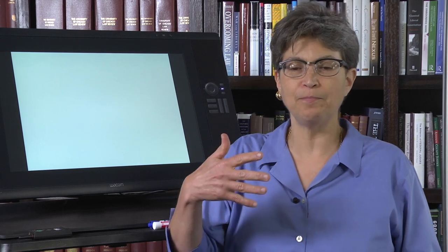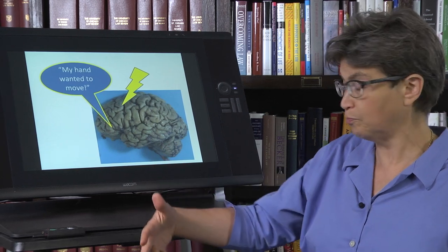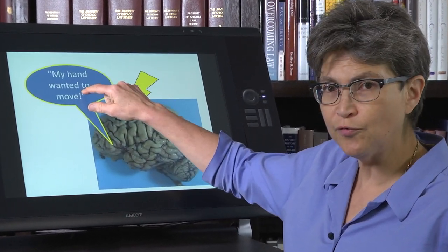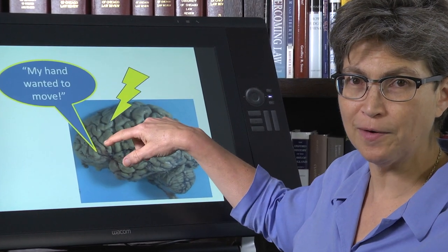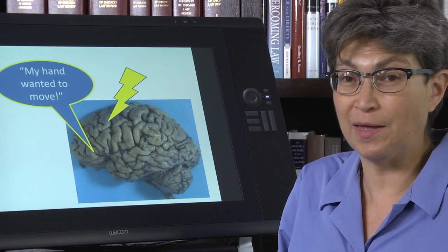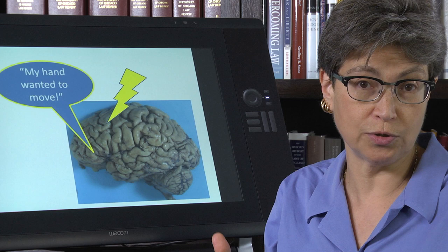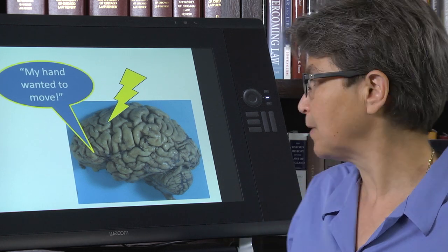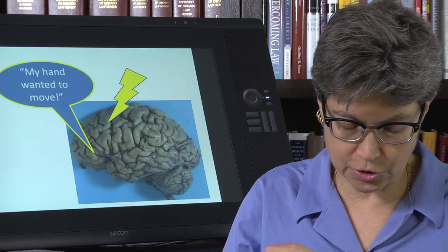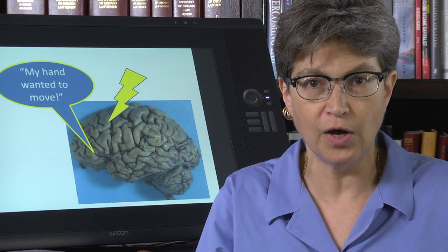So they basically deputized their muscles with desire. It moved. They had to make an explanation for it, but they did not own the movement. The movement did not come from them. And that's the case with this primary motor cortex. It doesn't come from them. So then you think, well, where does the initiative to move come from?